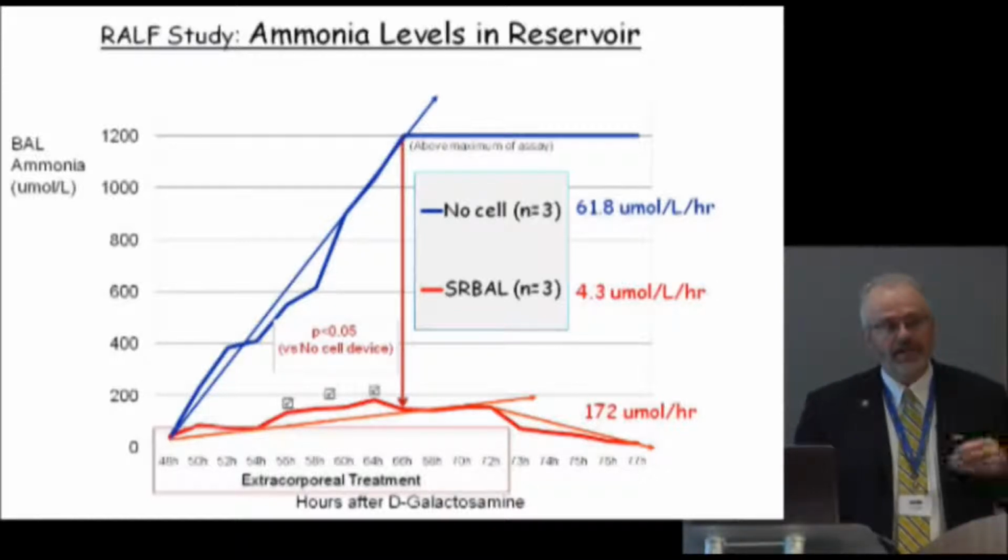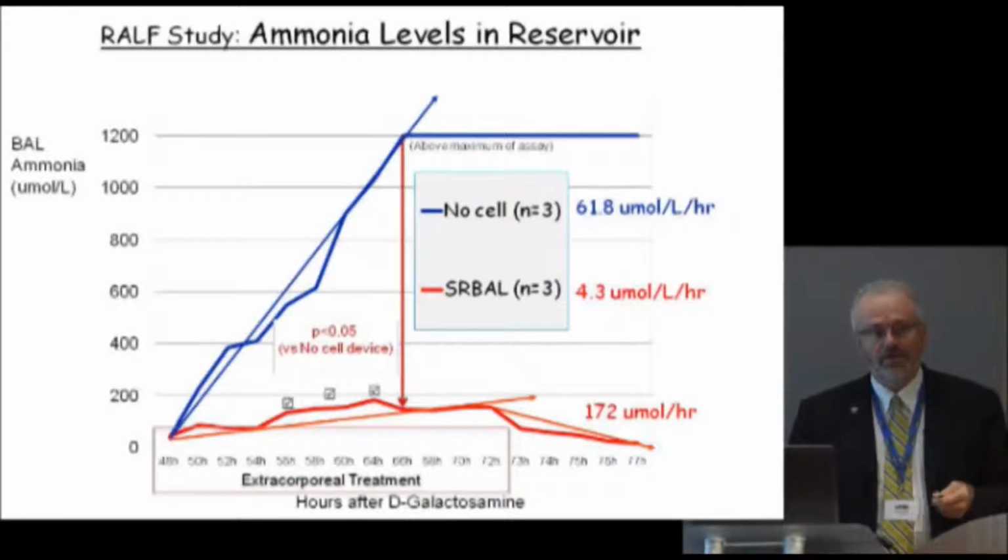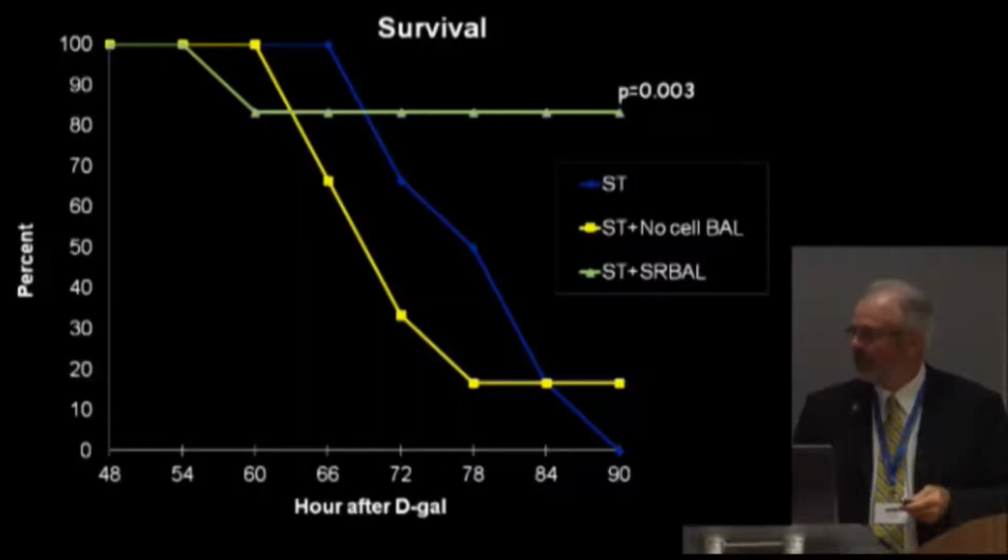So these cells are very active. The viability starts at 98% and remains 98%. If you measure oxygen coming in, oxygen going out, it's very stable during the 24-hour treatment. There's essentially no loss of function of the cells.